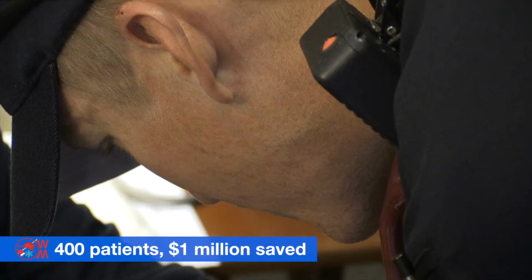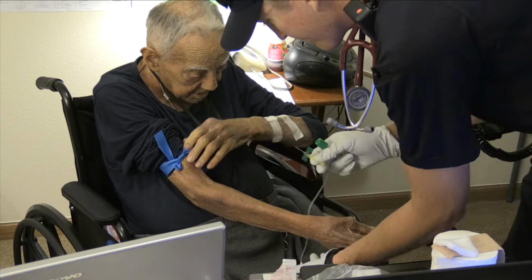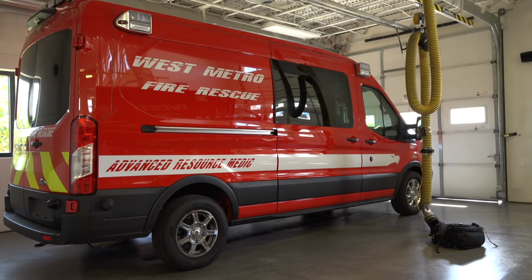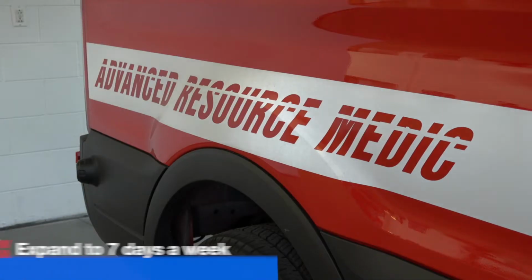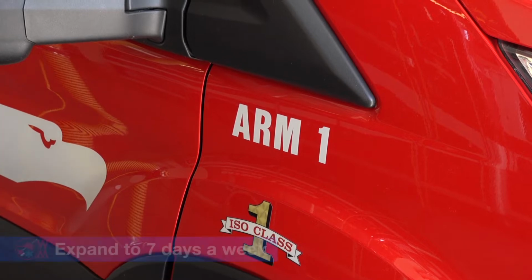ARM is short for Advanced Resource Medic, and the staff is able to treat patients where they are, avoiding a trip to the emergency room. In 2019, we put a new ARM Car vehicle on the road to meet the demand for service. And in 2020, we're planning to expand the program even more, from 4 to 7 days a week.